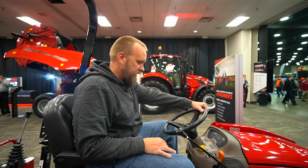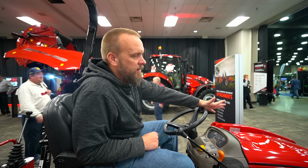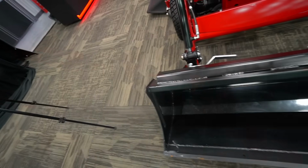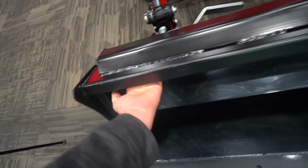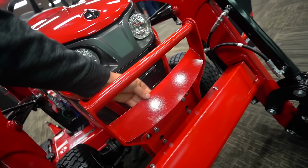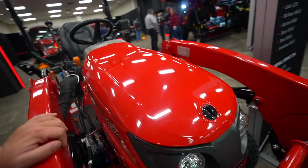For a subcompact, it really feels like I'm sitting up pretty high and have good visibility on the bucket. A lot better visibility on a machine like this than mine. That's a pretty sturdy reinforced bucket. It's folded over edge. You got skid steer quick attach. Small brush guard, but the shape of this is actually going to give you some protection.